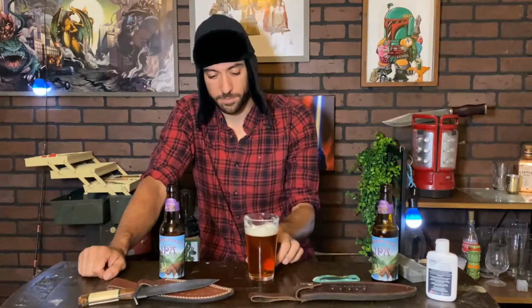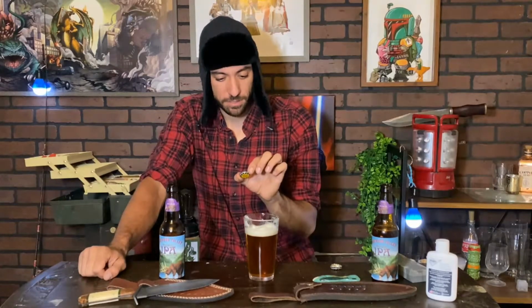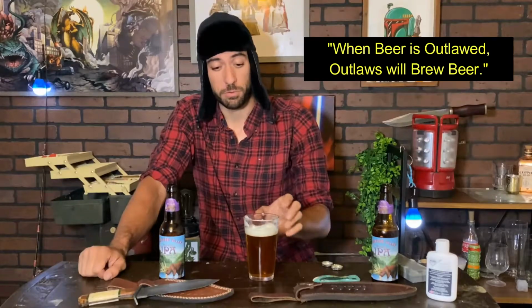Don't do it. One of the fun things about these beers is the bottle caps actually have little sayings underneath them. This one is, beer, it's good food. And this one is, when beer is outlawed, outlaws will brew beer. Let's be outlaws. Yeah, that lacing is definitely great.